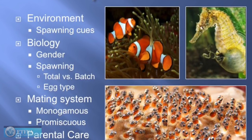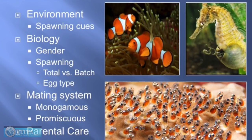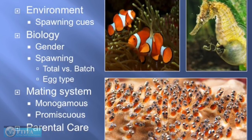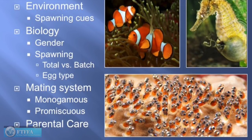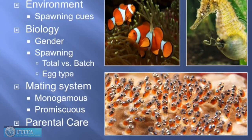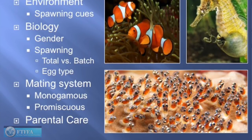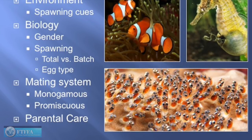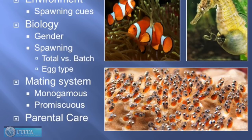And it can be difficult when you're working with a new species or a species that there's not that much information out there for. What's their mating system? Are they monogamous? Are they promiscuous? So wrasses, for example, will form big harems. Can you manipulate that, and can you use that to your advantage for producing these fish in captivity? And they do that, for example, with clownfish, keeping them in pairs. And then also, is there any parental care? Again, seahorses, clownfish are great examples of parental care.